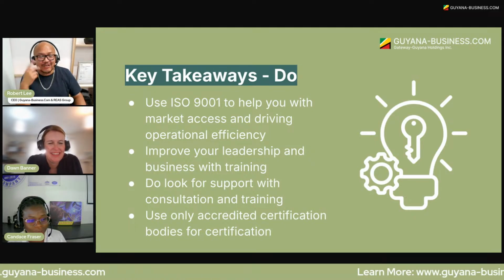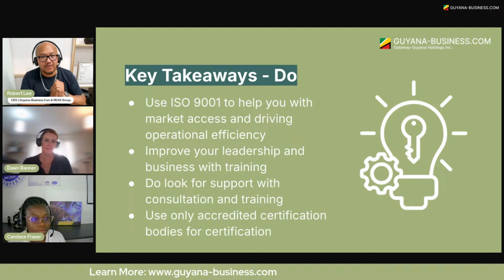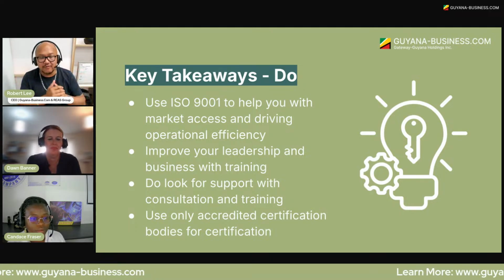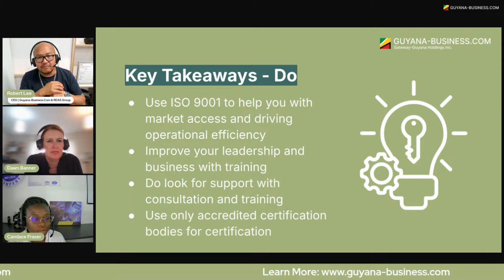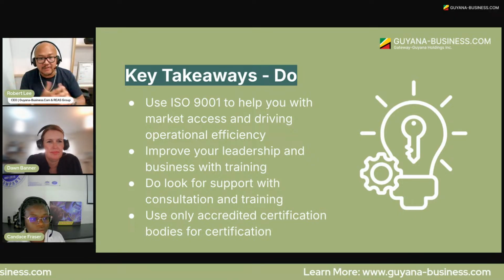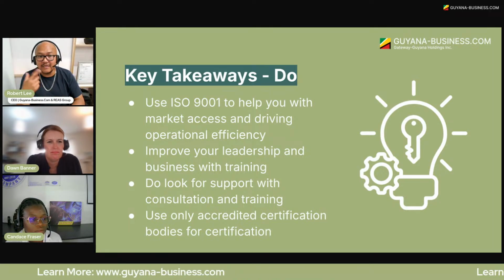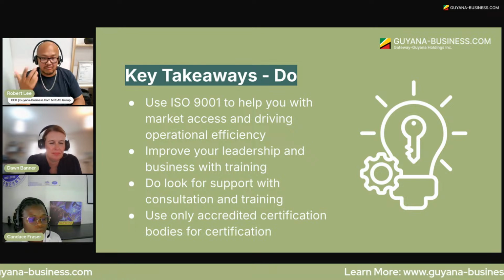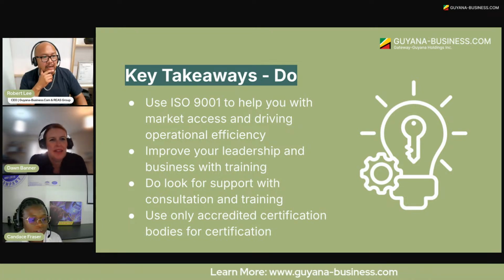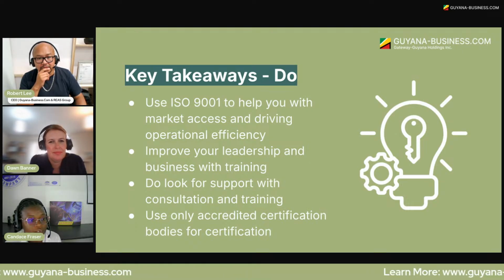But coming to pull it back into this, some key takeaways from today. Definitely use this ISO 9001 management system so that it will help you gain, as you've even said, market access, but also drive that operational efficiency that you really need in your business. And yes, it may be a cost initially, but over time it's going to pay for itself, right? Correct. That is so true. It opens new markets that you can capitalize on, and it balances out the cost. Eventually, it becomes worth it.